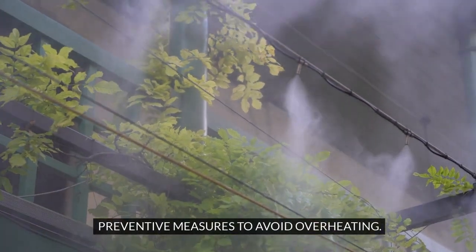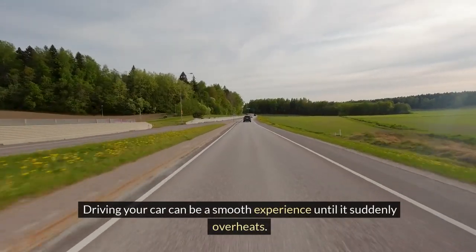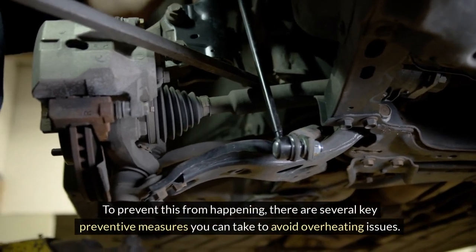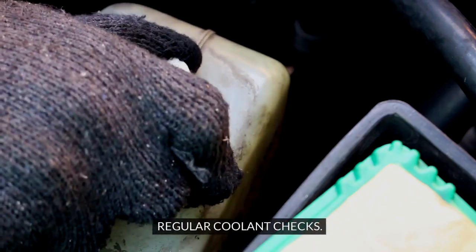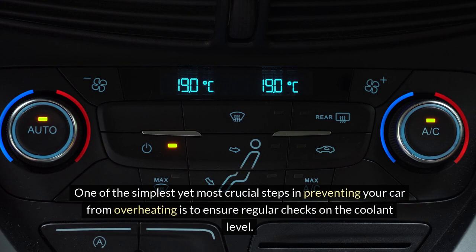Preventive measures to avoid overheating. Driving your car can be a smooth experience until it suddenly overheats. To prevent this from happening, there are several key preventive measures you can take to avoid overheating issues. Regular coolant checks. One of the simplest yet most crucial steps in preventing your car from overheating is to ensure regular checks on the coolant level.